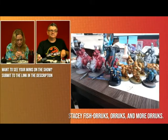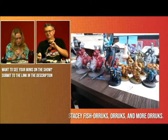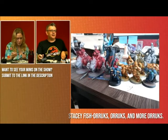You should definitely do it. When you can get the exact base color down that you want to start with and really save a whole bunch of time on an army, it's definitely worth it.